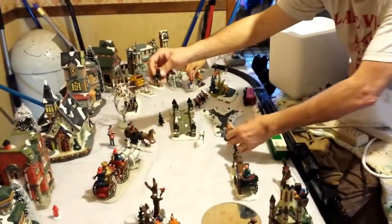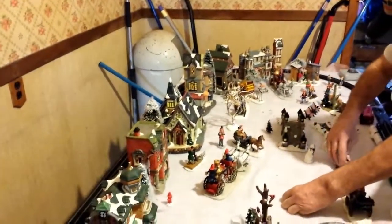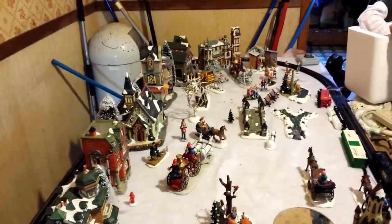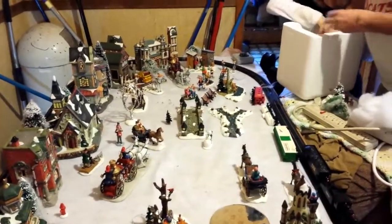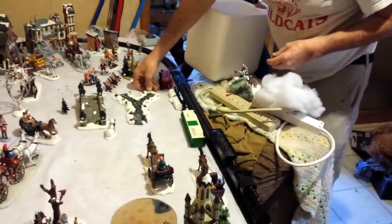Should I put him running to the guy? Sure you can. Some presents, so... More fire hydrants. I found that. Looks like our train had a derailment there. Yeah.